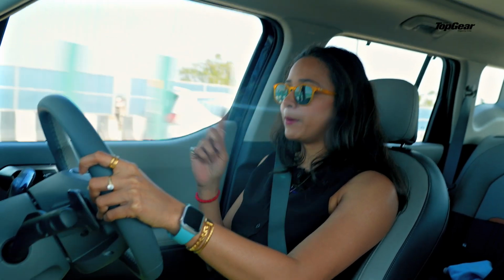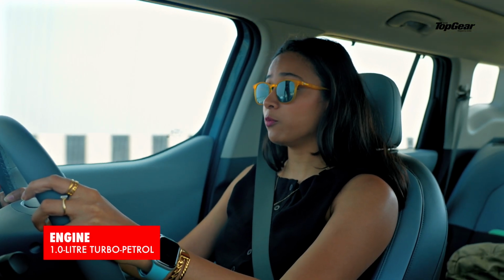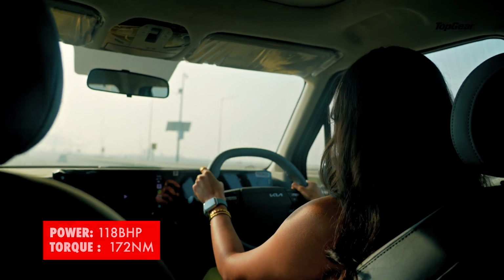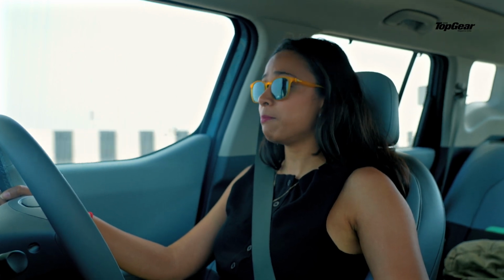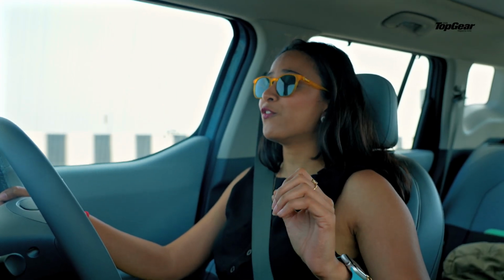Now let's jump into the petrol car. So currently I'm driving the 1 litre turbo petrol engine, which produces over 118 bhp and 172 Nm of torque. And let me tell you, the torque is quite well distributed. This car currently is paired up with a 6-speed manual gearbox, which Kia has introduced for the first time in their lineup.